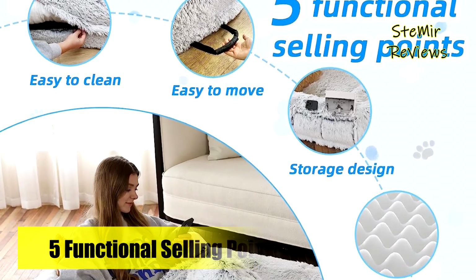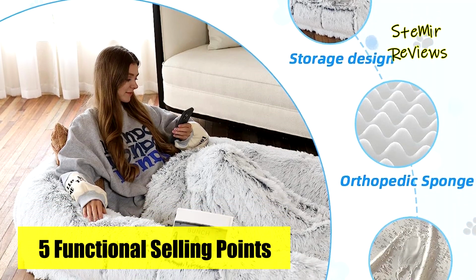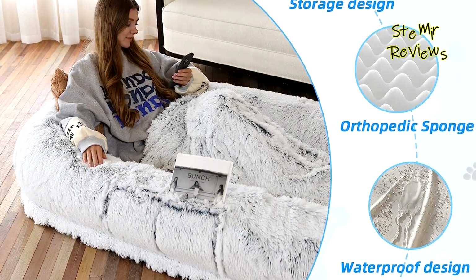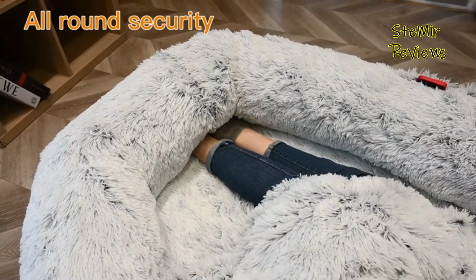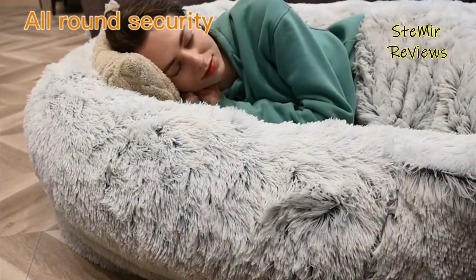The oversized surround and thick bolster create a cozy haven akin to a comforting embrace, where you can nestle your hands and feet for a warm and tranquil experience. This design effectively alleviates anxiety, providing a sense of security.